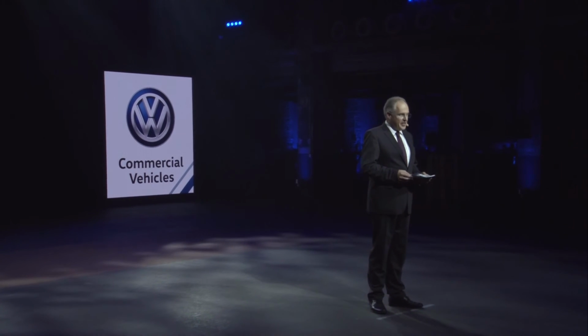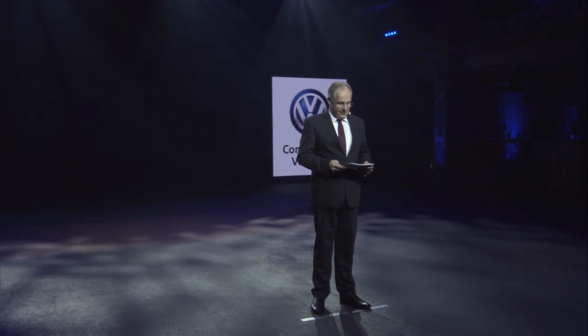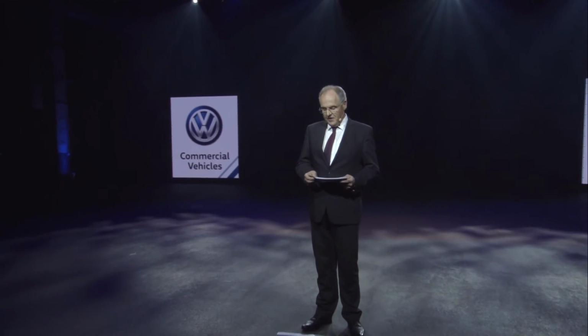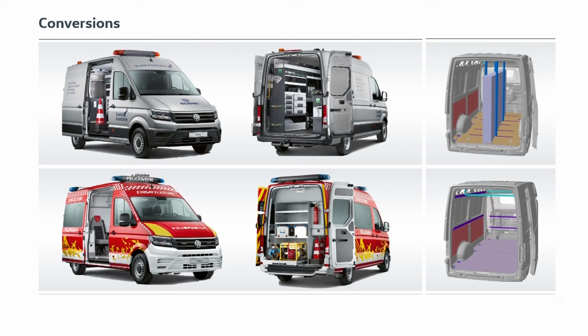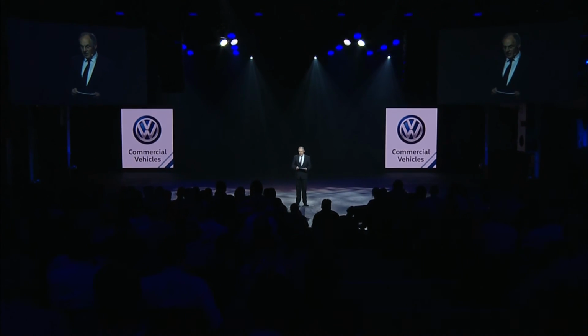Now, in the interest of time, I think I'm going to stop here. I'm sure you'll want to take a close look at the Crafter, so I will leave it at that. I'll see you again in 2 weeks from now at the Frankfurt Motor Show, but rest assured that the all-new Crafter is a good and viable basis for applications in emergency services, for tradesmen, body converters, and even as a leisure vehicle. So we've got more in the pipeline.